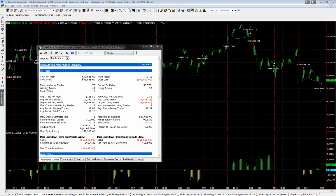So much greater net profits on these. Your largest winning trade is 94.95. Your largest losing trade is 56.85. Your max drawdown is 11,965. We are not throwing caution to the wind when we do this. Yesterday's trade ends up being profitable because it's not stopped out so quickly.